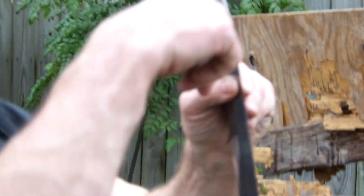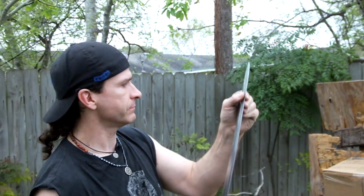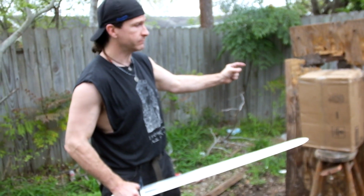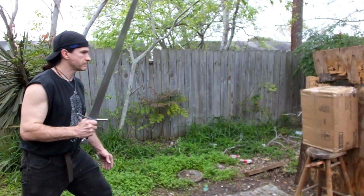Yeah, about the same thing. I'd say about a little over 3 inches. And this is not rolled, but multiple layers of cardboard stacked like a brick. All right.